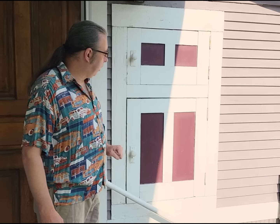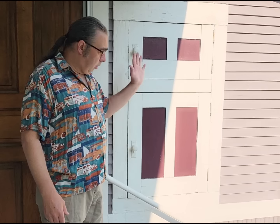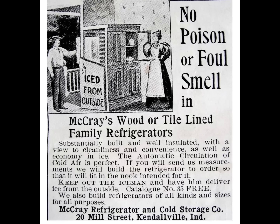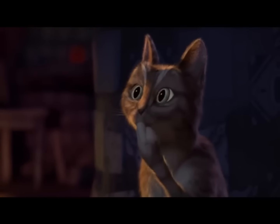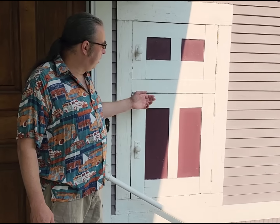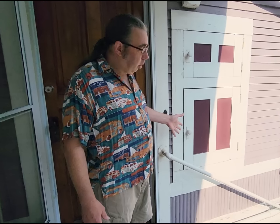Speaking of extramarital affairs, that brings us to number 9. These sets of doors on the backside of the kitchen, on the backside of the house, were often referred to as the jealous husband's door. They are for the blocks of ice and milk deliveries. They're no longer in use.